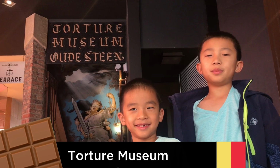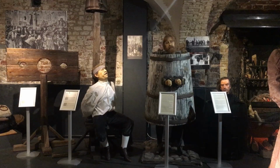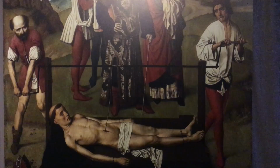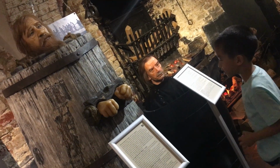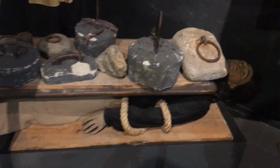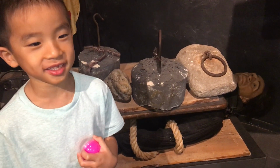Now we're at the Torture Museum. This museum brings a gripping exhibition of cruel instruments engineered to cause unbelievable pain and suffering on human body and mind. There are over 100 torture and execution devices here. This chair is really spiky, and I see it at every single torture museum we go to. Are the rocks heavy? This is a Chinese water torture device. Is that real fire? I think it is.